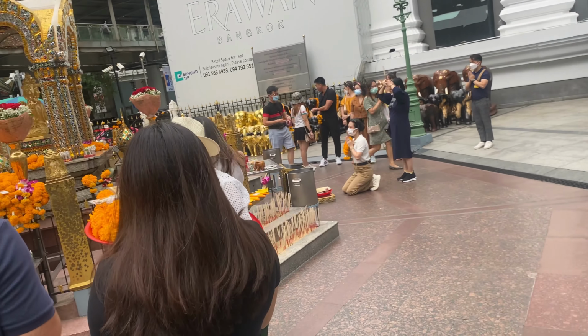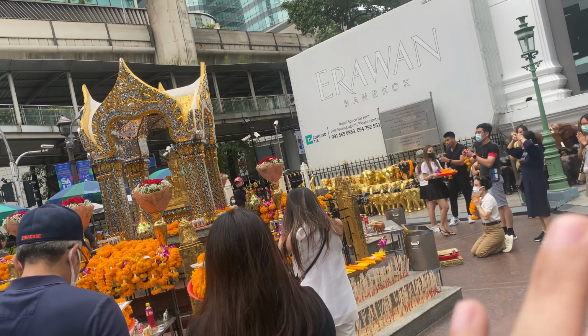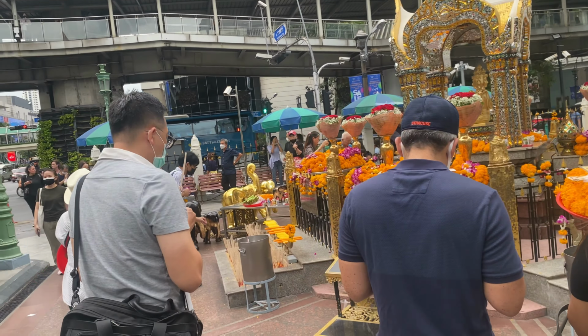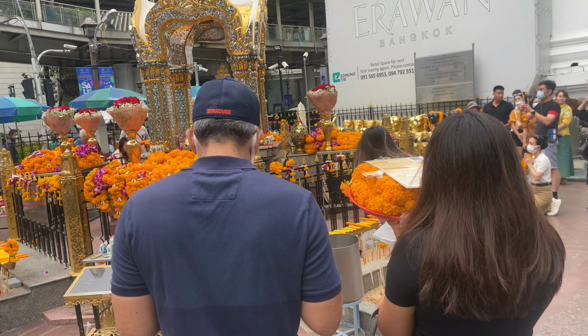It's so famous because if you alight at Chitlom Station and pass by the Sky Park, or the Skywalk, I mean, you'll see this Erawan Shrine. So that's how unique the Thai culture is.